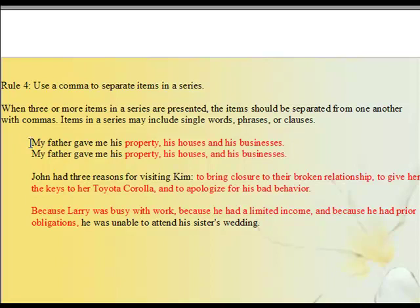My father gave me his property, his houses, and his businesses. In this case, we're talking about one item, property. And then we have an appositive which modifies property, which means houses and businesses. These are all part of the property. In the second example here, my father gave me his property, his houses, and his businesses. We're actually talking about 3 separate things. So be really careful about where you put those commas. It can actually change the meaning, the perception of what you're writing.